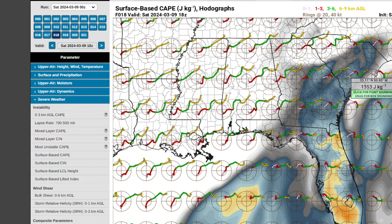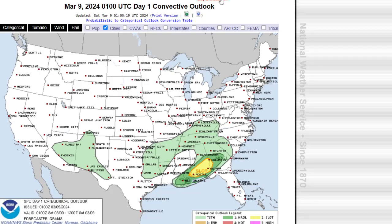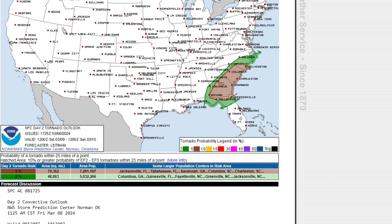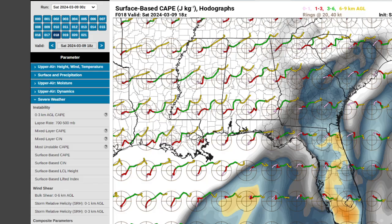WRF still has a somewhat favorable environment over portions of South Carolina and into North Carolina though. So it's going to be a day to watch tomorrow over the southeast United States, which I forgot to show the SPC outlook. It's a slight risk from North Carolina into the Florida area with a large 5% tornado risk, 15% wind, and a 5% hail. After that, we're really not expecting any severe weather.